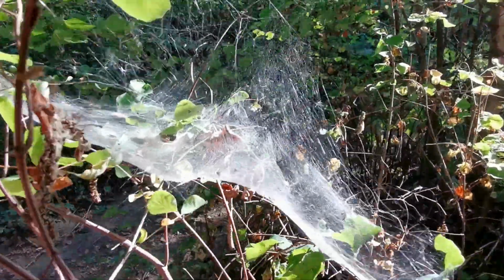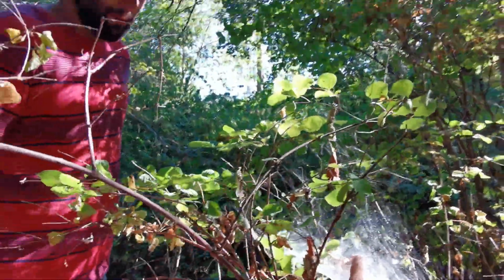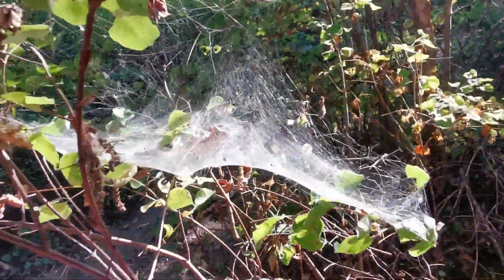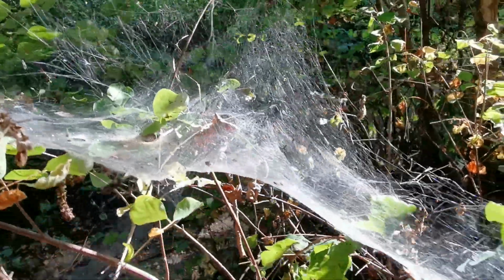Oh, yeah, it's very well lit, too. We're getting a good view of it. Look at that. I wonder how long it took the spider to do that. Wow. I mean, it's going to catch some stuff in there, I bet. Wow, that's quite a big web.